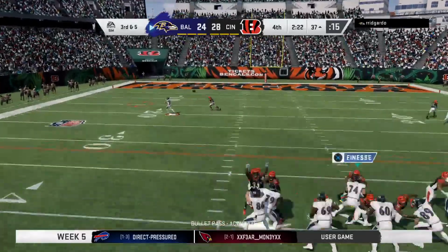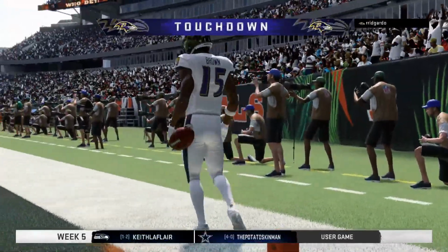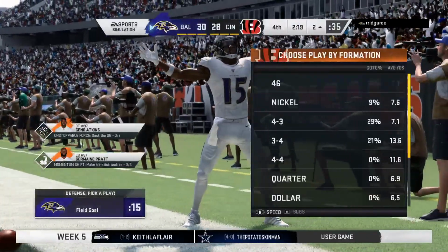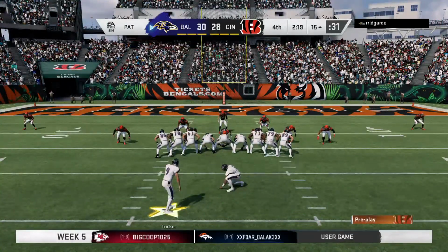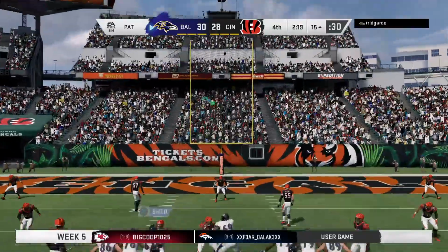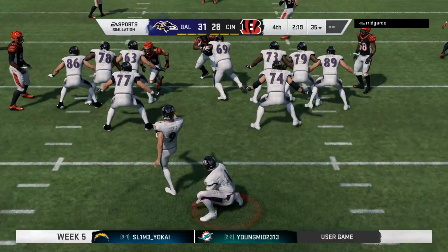Jackson now. From the gun, he'll throw. And he's got his man, Marquise Brown. And all the way in for a Ravens touchdown. Marquise Brown, his 2nd touchdown of the afternoon. And the Ravens have retaken the lead. Tucker able to connect on the extra point, and the decision to just kick the extra point winds up successful.